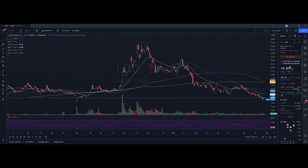So we're going to do a technical analysis for Lucid. Let's see how it performed on the day. So it ended up closing at $18.89, being up 4.54%. On the low, it tested $17.50, and then on the high, testing $19.05. When we take a look at the volume stats on the day, you can see we traded at 24.777 million shares, and the average volume over 10 trading days is at 23.37 million shares. So what we noticed, we did have above average volume, and we also saw some strength in the stock.